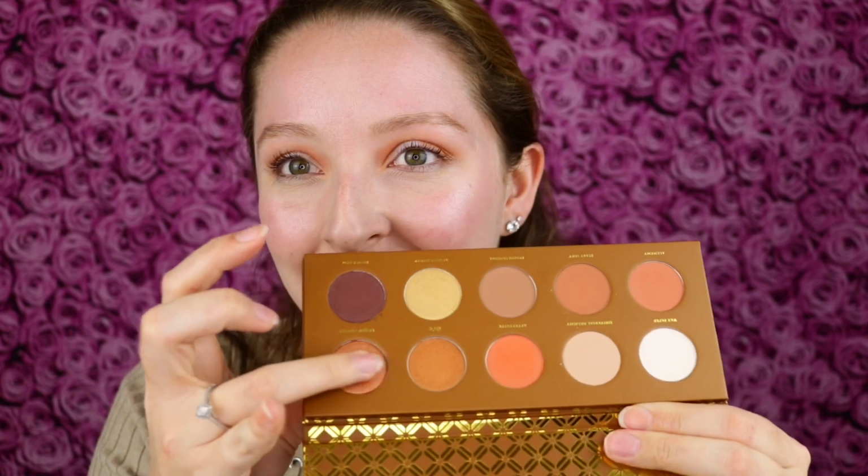Wow, yeah, and when I apply this to my eye, it no longer looks like a shimmery brown, it looks like a shimmering orange, which is pretty, but I feel like no matter what direction you try and take this palette in, it ends up looking very orange. So yeah, now on the rest of my eyelid, I'm going to choose the other shimmering brown orange shade, and let's see if they even look different on the eyelid.